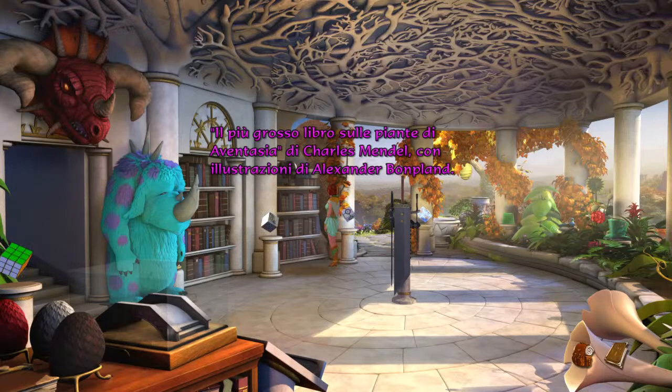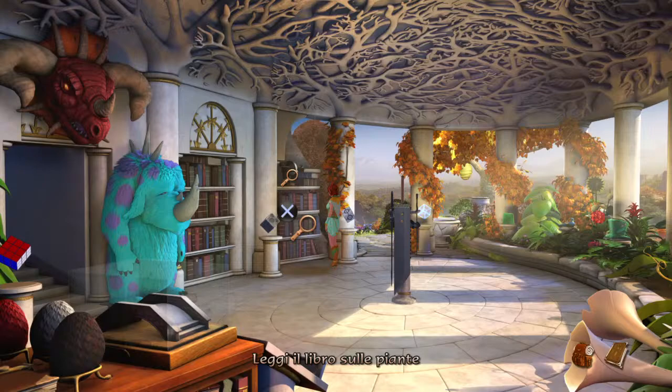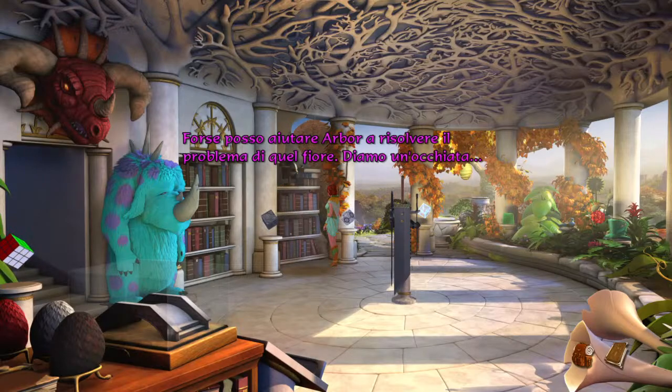The Biggest Plant Book of Avantasia by Charles Mendel with illustrations by Alexander Bonpland. A standard reference book that Arber always used to consult every now and then. However, he insists that he now knows it off by heart. Perhaps I can help Arber solve the problem with that flower. Let's take a look.